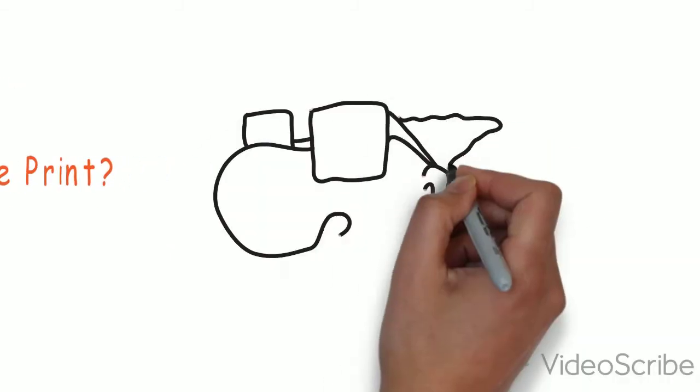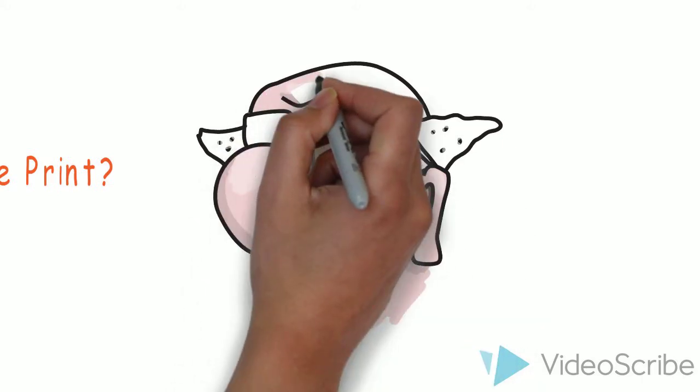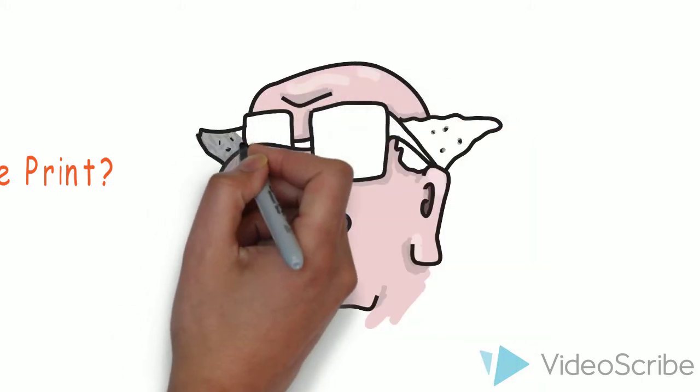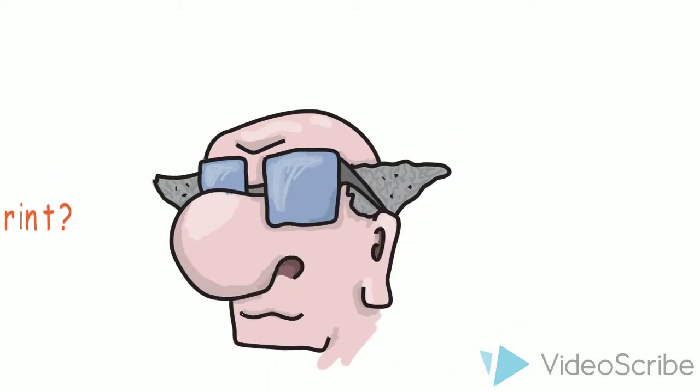What exactly can we print? What exactly can we print is a huge question and something scientists are always trying to expand and build on. Now at the making of this video, there are many things you can print. Organs. We can print organs.